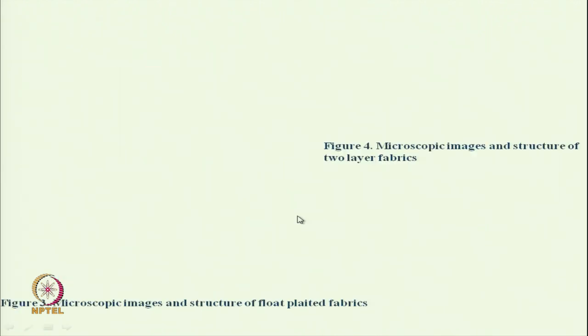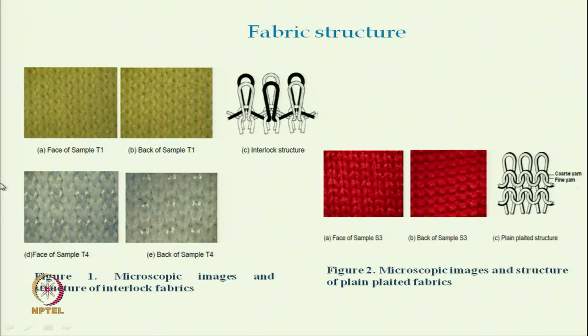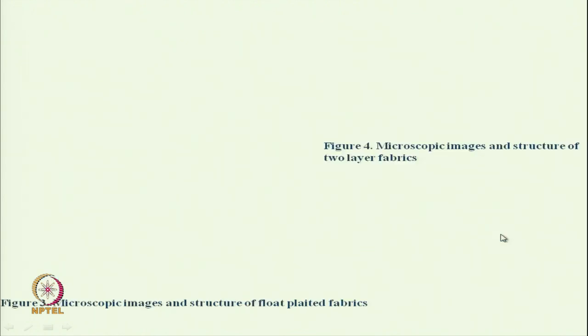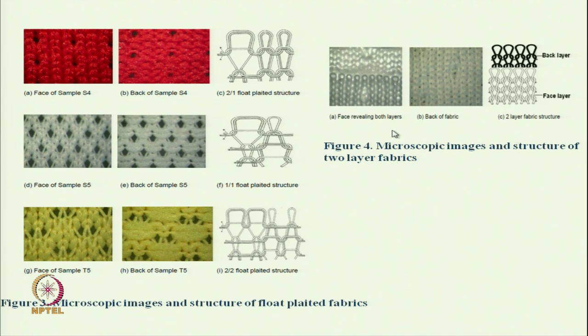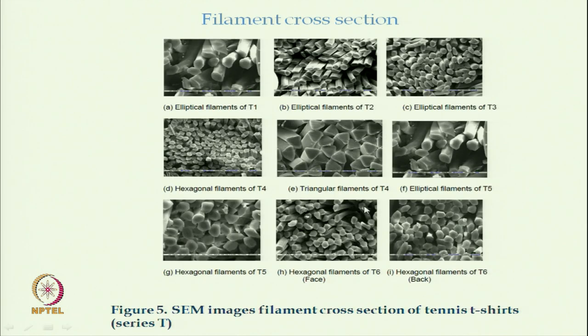There were different types of fabric structures: interlock structure, plated structure, float plated structure, and double layer, two layer structure. These are the different structures which are used for active sportswear, and these are the different filament cross sections.